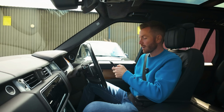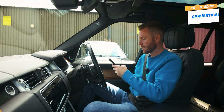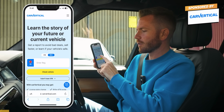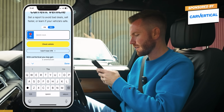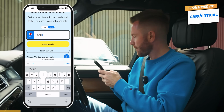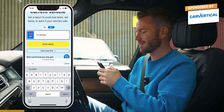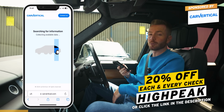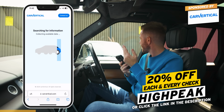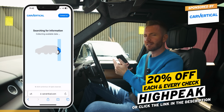Right, as always, then we're going to do a quick vehicle history check using Car Vertical. So this will tell us a bit more about the car. All you do is go to carvertical.com, type in the reg or the VIN. In this case it is Charlie Yankee 10 FFM. Check vehicle. This will tell us whether it's ever been stolen, written off, had a mileage rollback, or has outstanding finance on it. And there's something fishy with this.